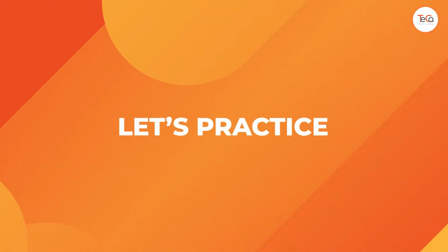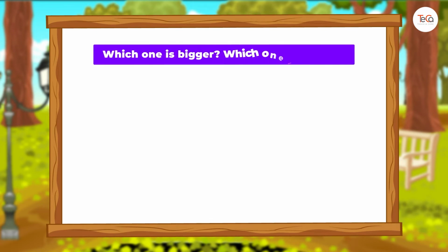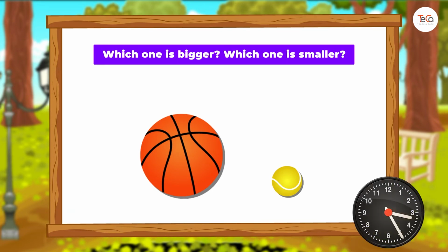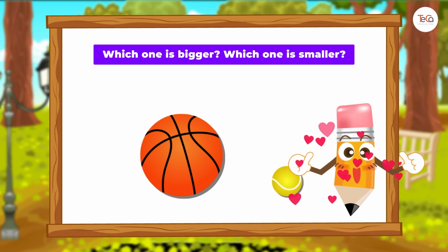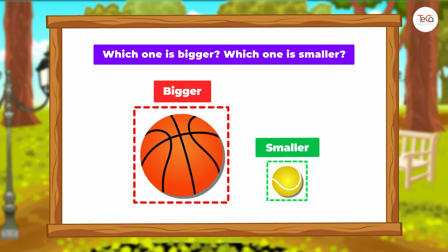Now, let's practice. Tell me, which one is bigger? Which one is smaller? Great! The basketball is bigger than the tennis ball. Or, the tennis ball is smaller than the basketball.